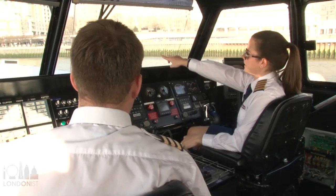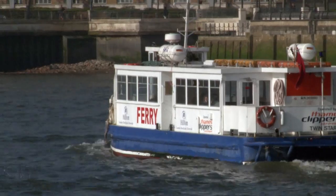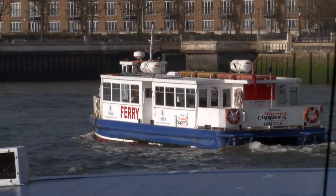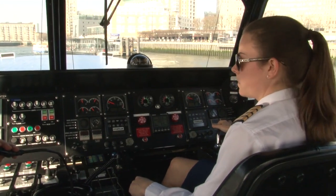Okay, so this vessel here with the ferry written on the side, that's our vessel called the Twin Star, and that runs the service between Canary Wharf Pier and Nelson Dock Pier for the Hilton Hotel.